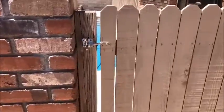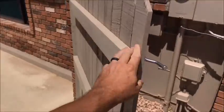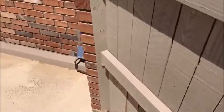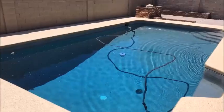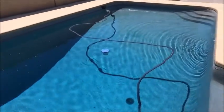Approaching the pool gate, the latch is on the outside, so any small child can get it from the outside. And then open the pool. Doesn't have the self-closing spring right now. I got some wind, so it's blowing the gate closed for me. But we have direct access to the pool, so the neighborhood could just come right into the pool. So that's obviously a safety hazard we're going to address here.